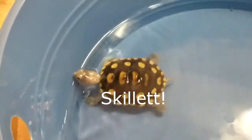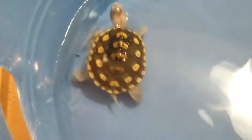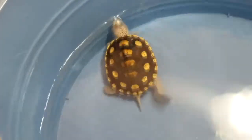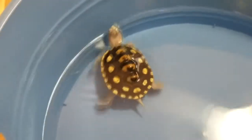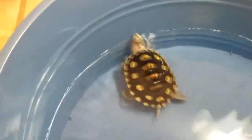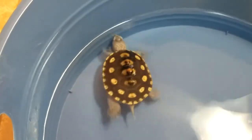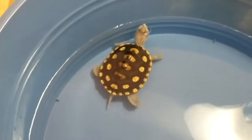We'll move on to our newest addition, Skillet. According to the breeder, he is supposed to be a male, so we will continue to call him a male until we find out for sure, which is roughly about a year or two. We should know a rough estimate on what his sex is.